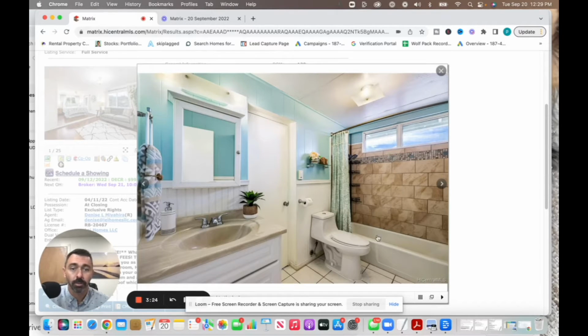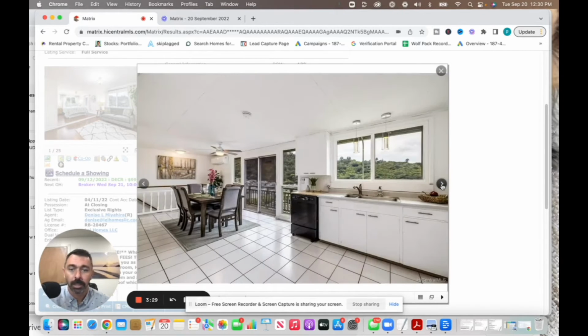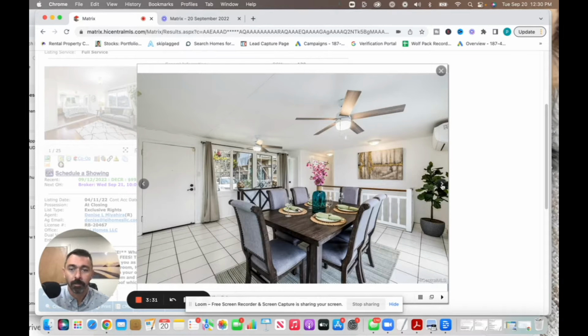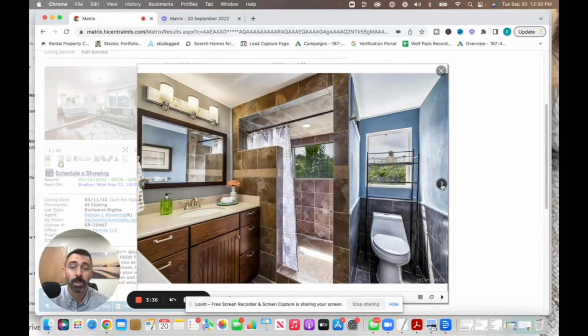This is called Tongue and Groove. They've done some light updates to the house. And it looks like they have a couple different living spaces. Looks like they have one upstairs and one downstairs. So you could potentially split this one up.